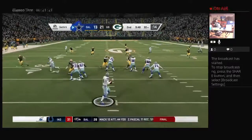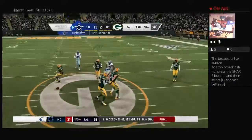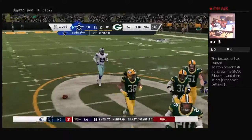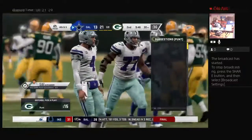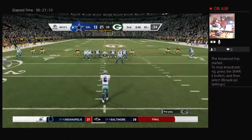They play fake to Elliott. Now Prescott. And that will be incomplete. Tremont Williams there to break that one up. They had points on their first 2 possessions, a touchdown and a field goal, but this time, defense stands strong.